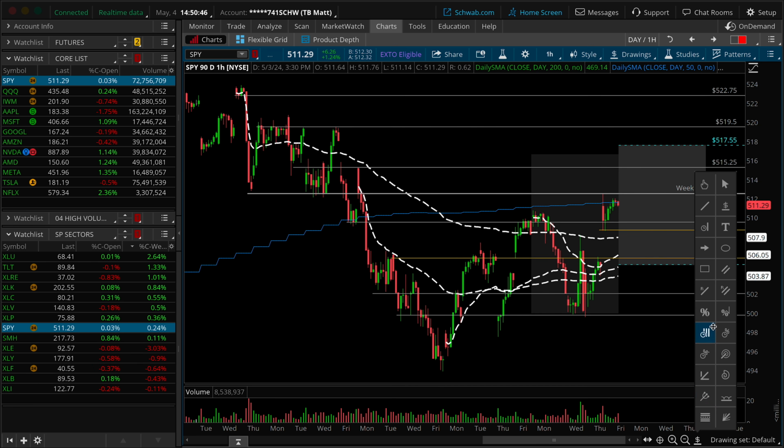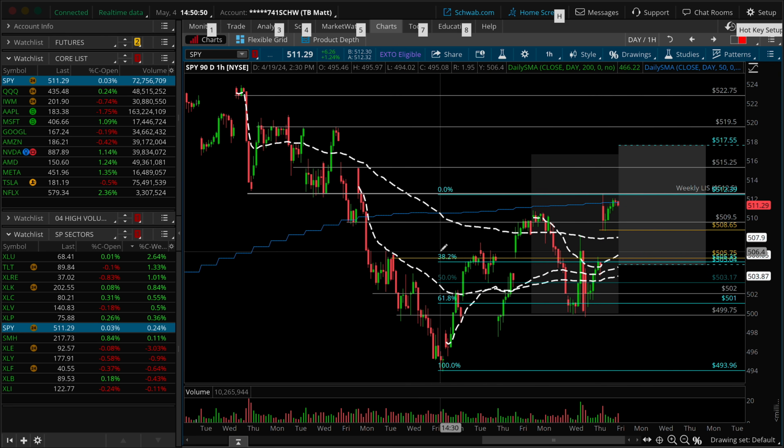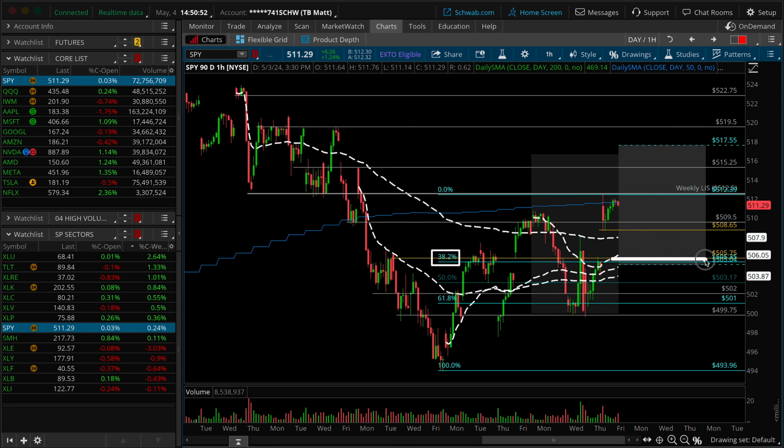Let's come out with a couple of Fibonacci's as well. The first one from the lows up to the highs. And what you'll notice is that the 38.2 is beautifully there at the gap fill reversal, giving us super support basically at 505.75. That is constructive.